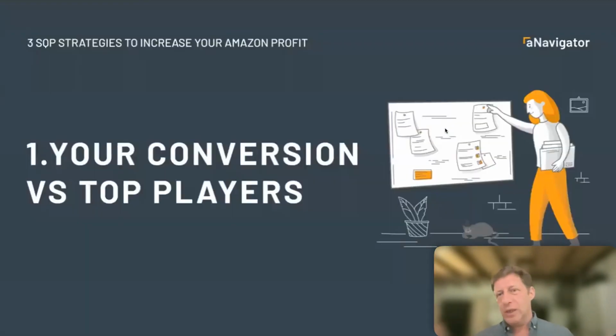Okay, so what can we do with SQP, search query performance? And tactic number one that I'm super excited about since they started. I don't know about you, but for me as a data nerd, I'm super excited because now I can compare our conversion to competitors' conversions. Because before we had no such tools. It was like an assumption, okay, is it good enough? Like we push some advertisement, we get organics, probably our conversion is good enough.